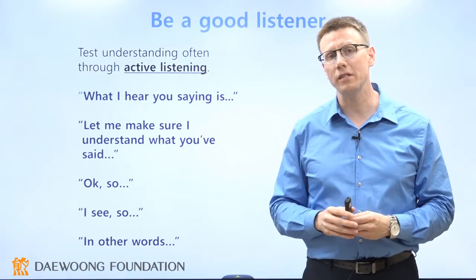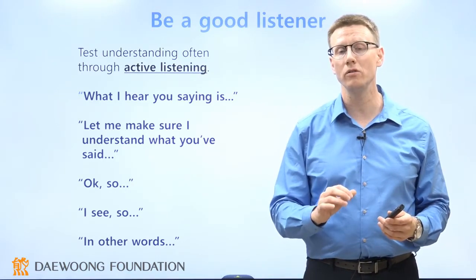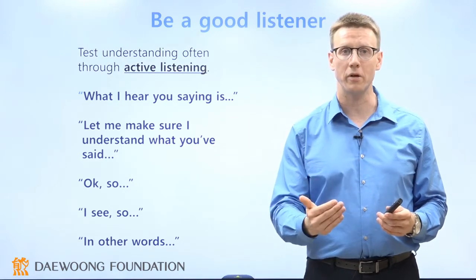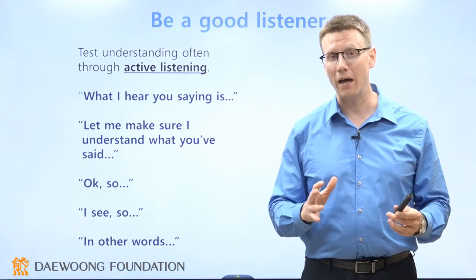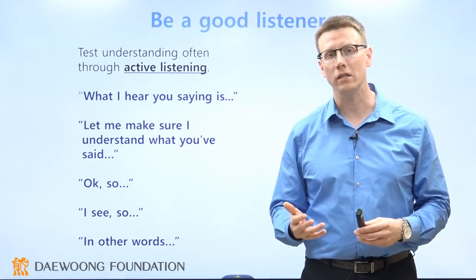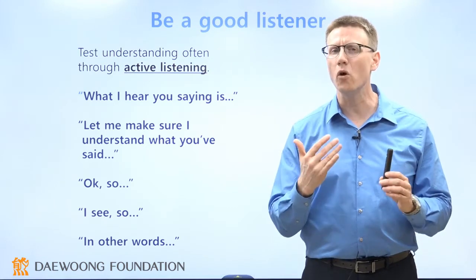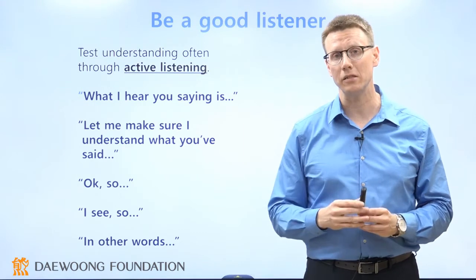The second type of listening is called acknowledgement listening. With acknowledgement listening, you give short verbal responses to what the other person says. For example, it would sound something like this: Oh, okay. Oh, I see. Oh, really? Oh, I didn't know that. It's those kinds of responses that you give to the other person as they speak to you.